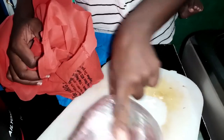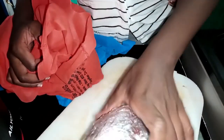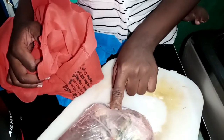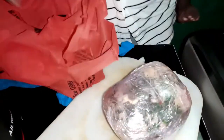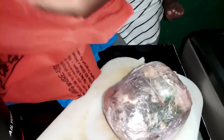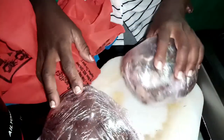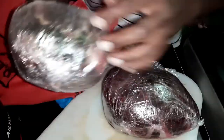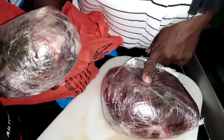So what did I get from Bama? From Bama, I got 1 kg of matumbo. I won't unravel it because I just want to store it like that. 1 kg of matumbo at 150. Then I got cow liver, 1 kg of that, at 400 bob.